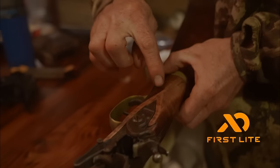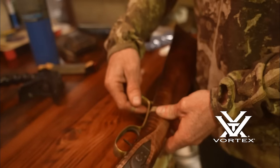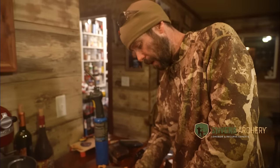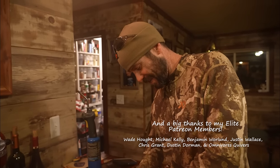So I broke this stock years ago, right here. And I was shooting it yesterday, and I broke it again. So I'm trying to bind it up so that I can hold it together for the hunt.